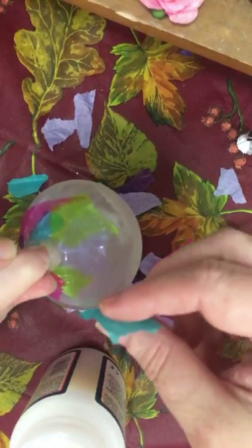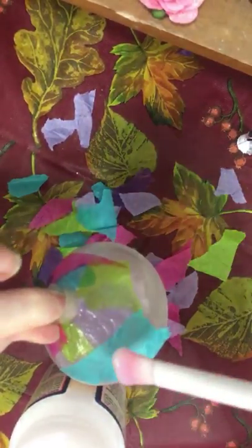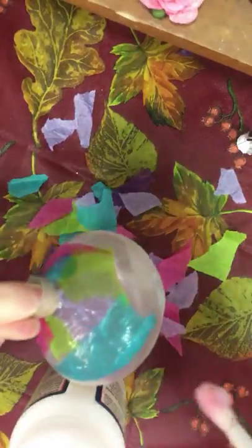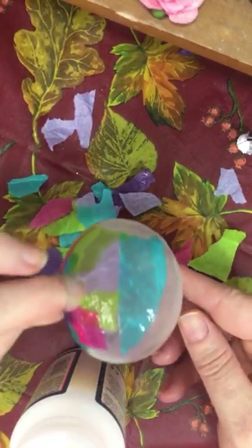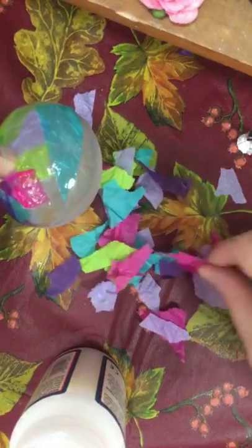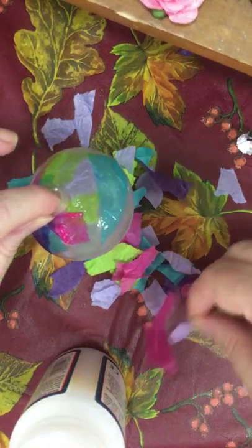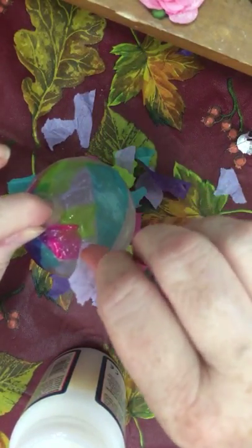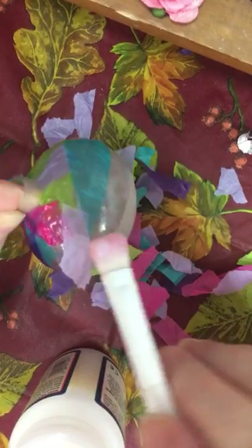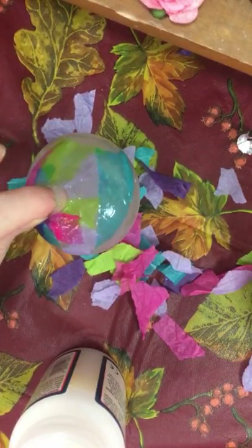And let's do a big green turquoise one right there. Even when this is wet, it looks really cool. And don't worry about the wrinkles. The wrinkles actually kind of give it some dimension. And let's see what we're going to put here. No. Yeah, want that guy. Stuff wants to stick to my finger. Okay. And let's see next.